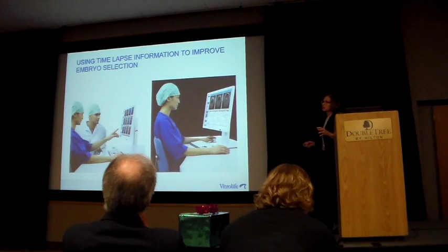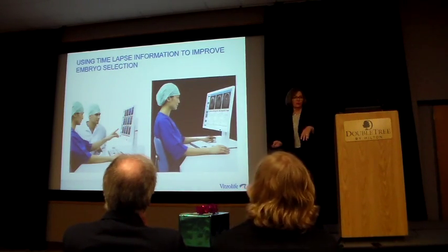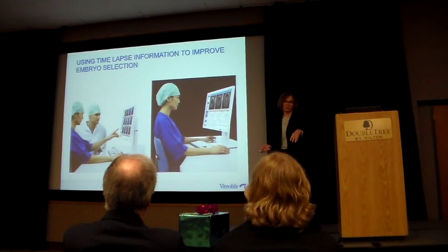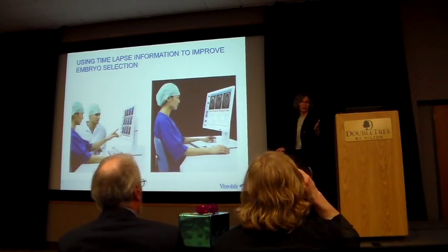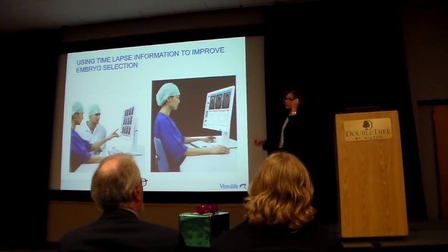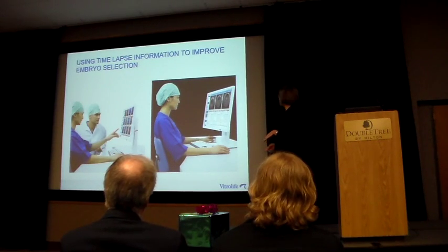So all of that information that comes from all of those videos gets transferred to a server, and then that is relayed to the computer workstations. Now, as I said, the embryologist can look at any point in time once a day. They could look at the end of the day. They can go in their office with a cup of coffee and be watching videos. They don't have to be stuck to that microscope in the lab at a really specific time.